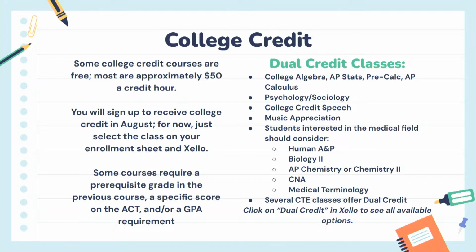The classes are typically about $150. Okay, so that's a lot cheaper than what you'll pay when you actually go to college. So this is a great opportunity to knock out some of your high school credit, get some of those college classes out of the way that you need, and pay a lot less money. Some of them do require a specific score on the ACT or a GPA, but if you have questions about that, you can email your counselor.